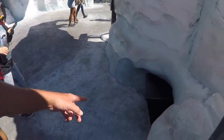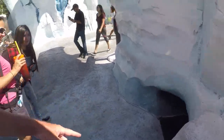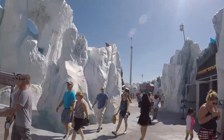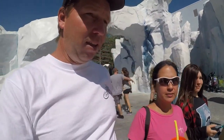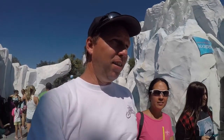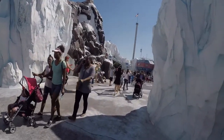What is that? Right here. It's just a crate. Oh, okay. You know what I noticed? What did you notice? It's pretty hot in Antarctica. Yeah, never thought you'd be sweating in Antarctica. Look at all these people wearing shorts. Yeah, I did.